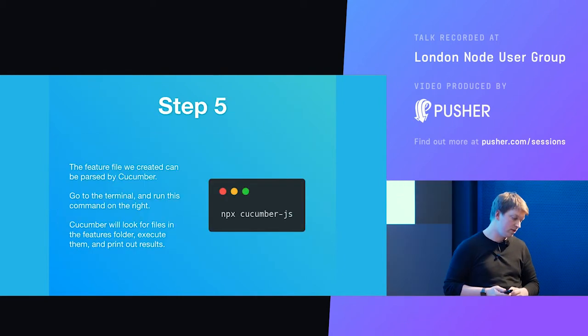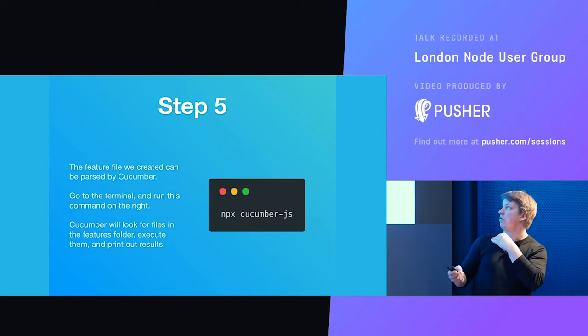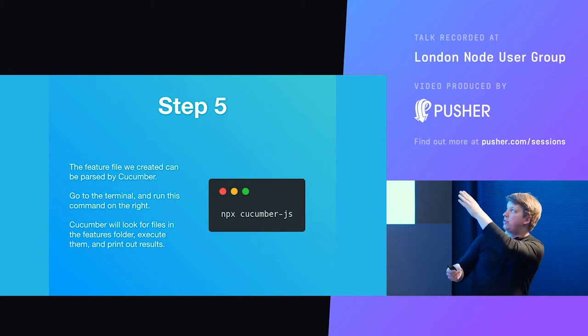And then step 5, once we have a feature file like that and we've saved it in the features folder, you can just run npx cucumber.js rather than say running node_modules/.bin/cucumber. You can just do that.